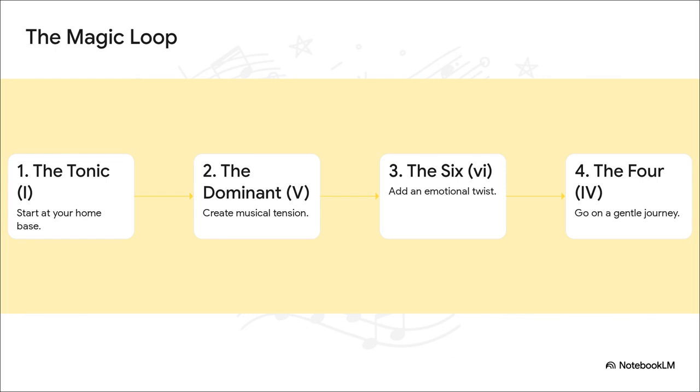And here it is, the magic loop. You start at number 1, your home base. Then you leap over to 5 for that cliffhanger tension. From there, you drop into 6 for the emotional punch. And finally, you take a quick trip to 4 before you loop right back home to 1 again. 1, 5, 6, 4. And repeat. That's it. That's the formula.